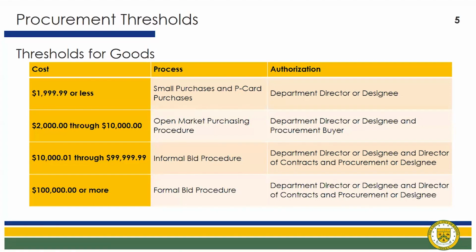For purchases $10,000 or more, the formal bid procedure must be followed as well, and authorization is required from the department director or their designee and the director of contracts and procurement or their designee. These thresholds and processes ensure that all purchases are conducted efficiently with the necessary oversight.